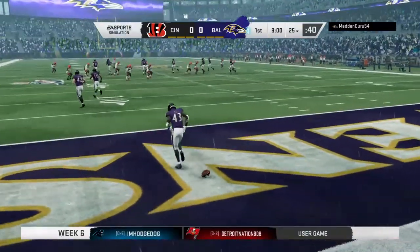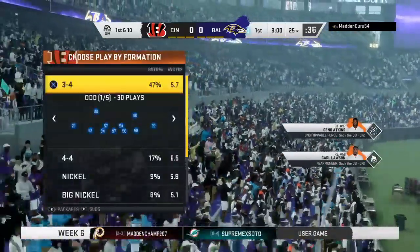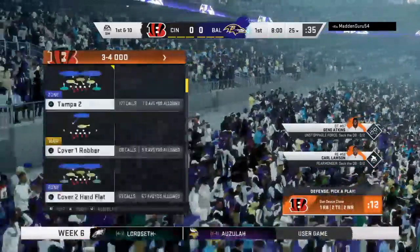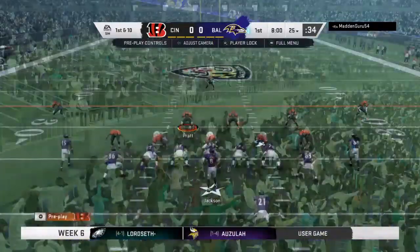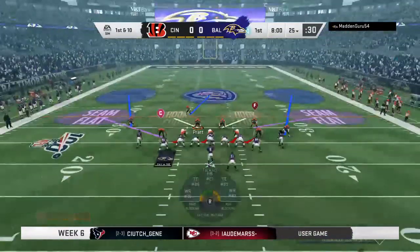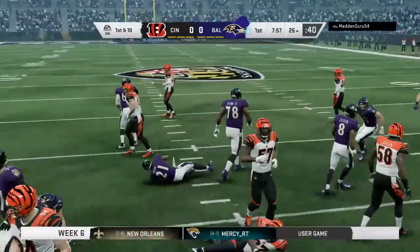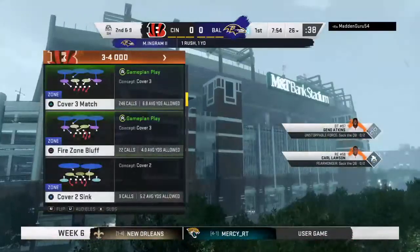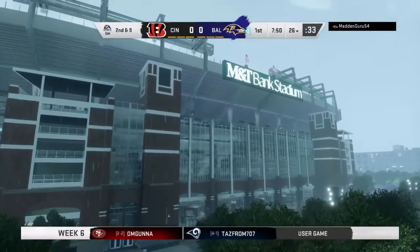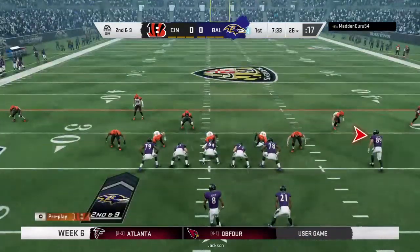This is taken about 7 yards deep. They go to the former Saint, Mark Ingram, and not much to speak of. Call it a 1-yard gain up to the 26. Doubling this guy has to be a priority before moving up to the next level because the big fella just ate that one alive, just stuffed it.